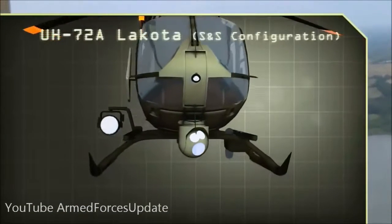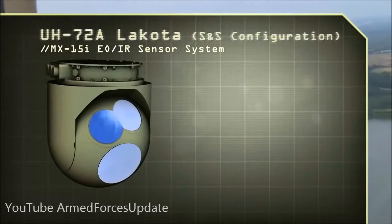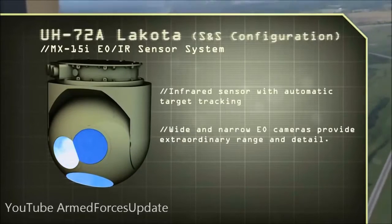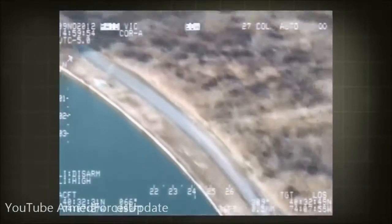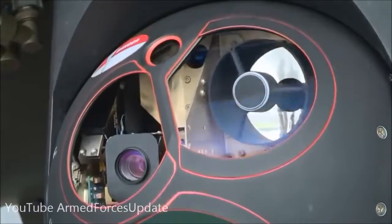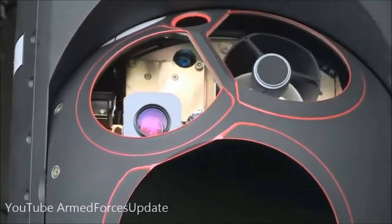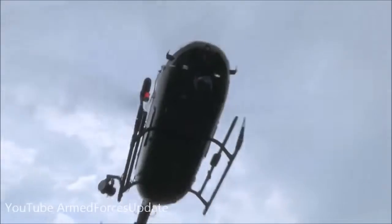The heart of the S&S configuration is the MX-15i sensor system from L3 Wescam. The MX-15i offers full EO/IR capability with wide and narrow EO cameras that can spot a weapon or read a license plate from distances where the Lakota remains undetected. Its high-resolution infrared sensor includes automatic target tracking, a laser designator, and geo-pointing capability. And the unit is centerline mounted for the best possible visibility.